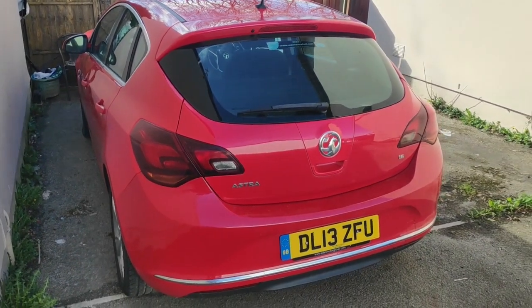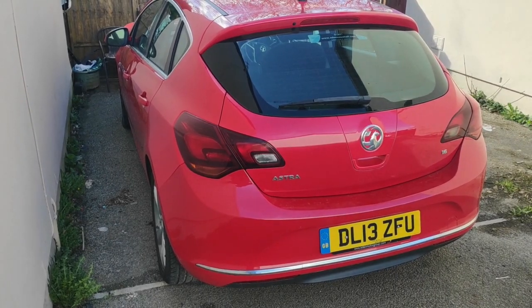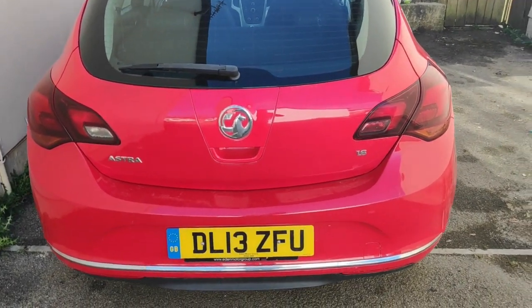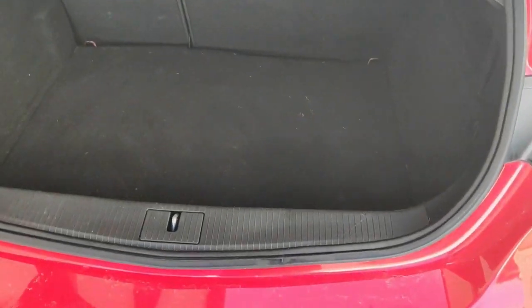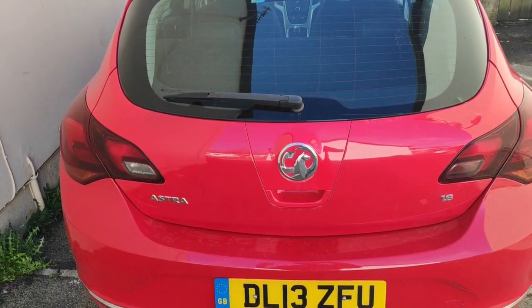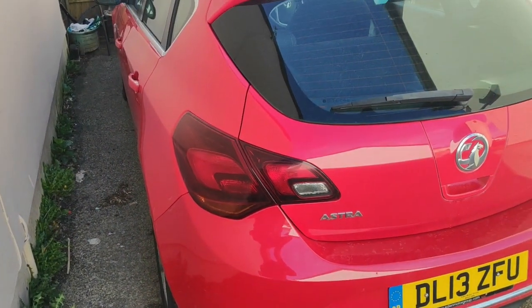Anyway, this came up this weekend, literally 48 hours ago, and was delivered today as a category N with 76,000 miles. A little 2013 Vauxhall Astra 1.6 petrol SRI. Beautiful car. In the pictures it looked great. Same sort of spec interior-wise, obviously, as the white one. Can't really get in there, but we'll have a little look. According to the pictures, all it really had was a front end bump, so I started pricing up bits and bobs here and there just to see how much I needed to spend.